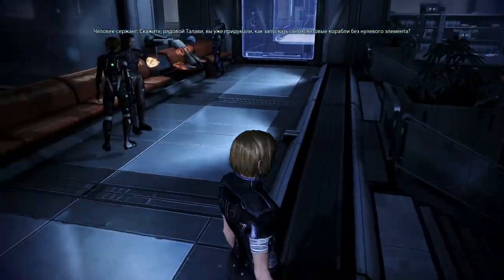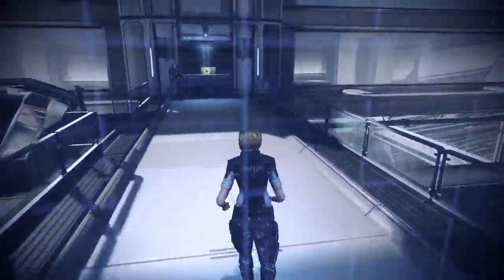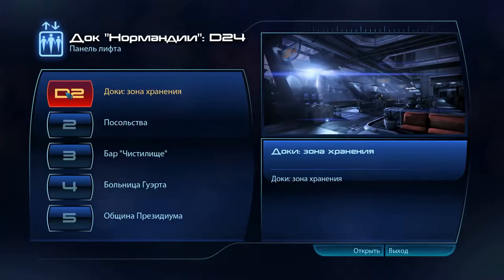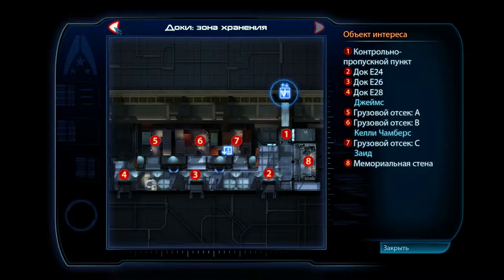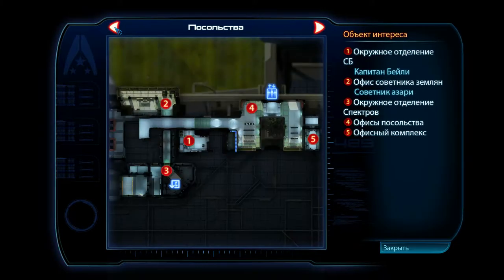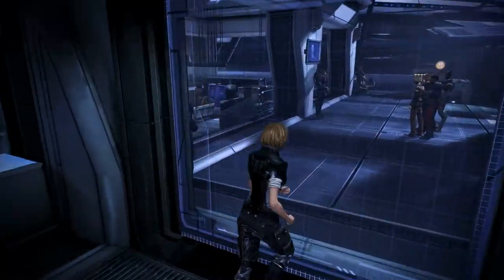Have you discovered a way to run FTL spaceships without an ESO core, Private Tulavi? No, ma'am. Then consider this a serious assignment. Intel expected a Cerberus raid. Spectre status recognized. One moment, please. At Docking Bay E-24, emergency civilian housing.